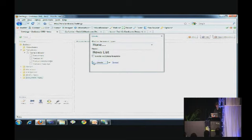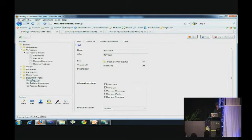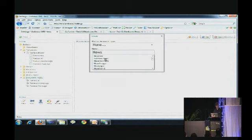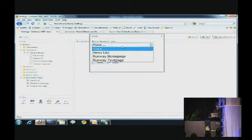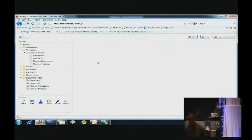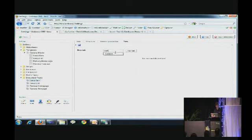And I don't want to create a template because I've already done it. And I'm also going to create a news item. You can do inheritance on these document types as well. So if there are properties on other document types that you want in this one, so you don't have to keep recreating, you can inherit. Okay. So for our news item, we just want to add some content to a tab named content.